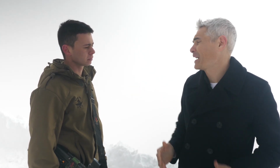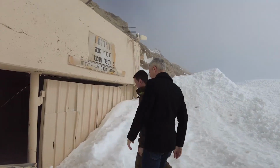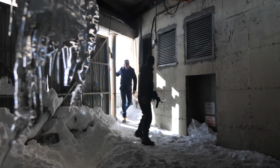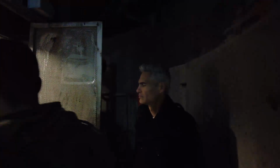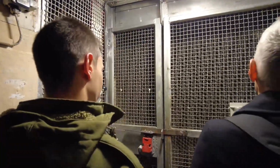This is the northernmost point in all of Israel. Can you show us where you actually live when you're serving up here on the mountain? Of course. As you can see, our living quarters are actually inside of the mountain. Believe it or not, we are inside an elevator in the Hermon Mountain.